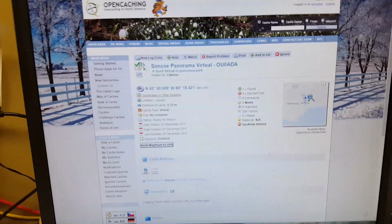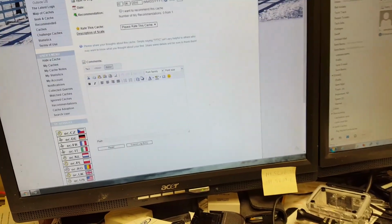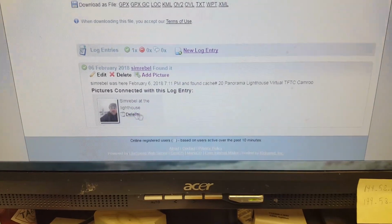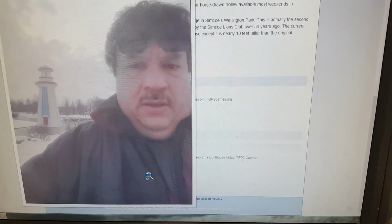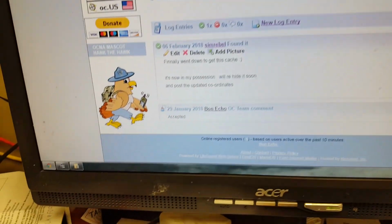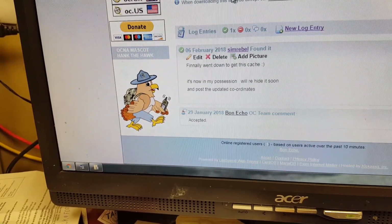On the Open Cache site for the virtual there, log that. Okay, and there's my log after a few attempts to try it at the lighthouse. Had some wording issues in the password, so had to ask the CO for the right password. Okay, now the moving cache we logged. It's now in my possession. We'll rehide it soon and post the updated coordinates.